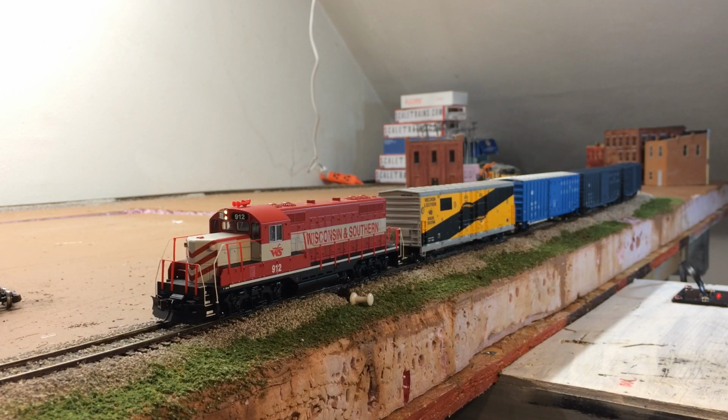Welcome to the April 2019 layout update. I'm going to be talking about some of the changes that I've done to the layout and some new locomotives and rolling stock that I've got. So let's get right into it.